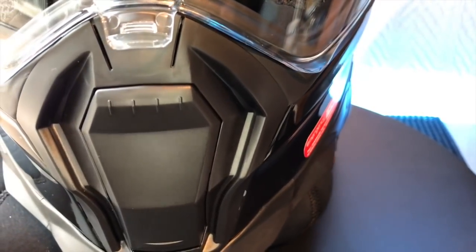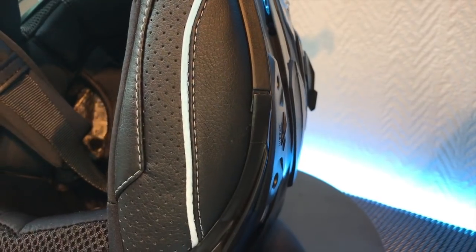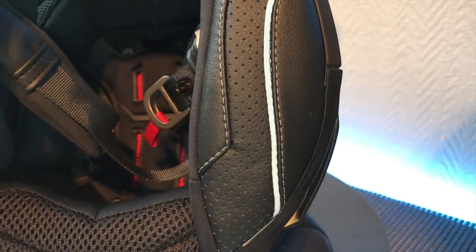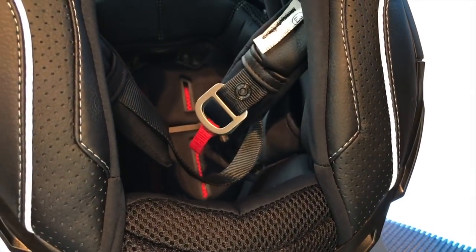New chin ventilation intake draws more fresh air into the mouth area, and the liner has been modified, adding more air channels to allow extra air to pass over the head and out of the helmet. Like I said before, we're going to test all this out on the road because I'm in the good position where I've had the Nexx XD1 for, I don't know, must be 2 years now. I can't even remember. So I'm very much used to that helmet. It's the only helmet I've worn in the last couple of years, so I should be able to notice the difference almost immediately when going out in this one.